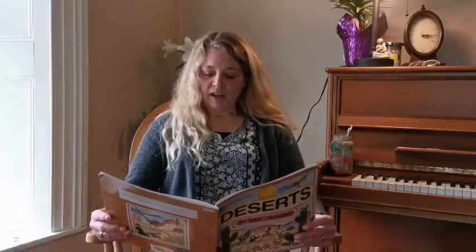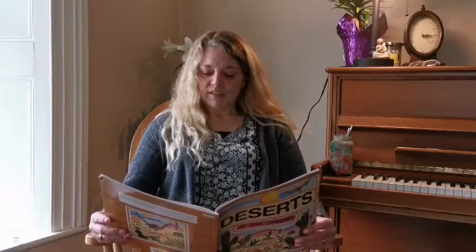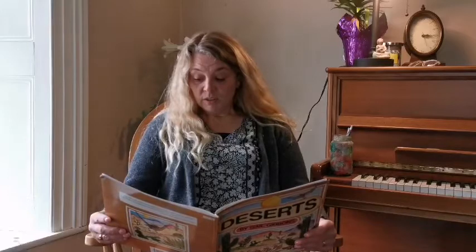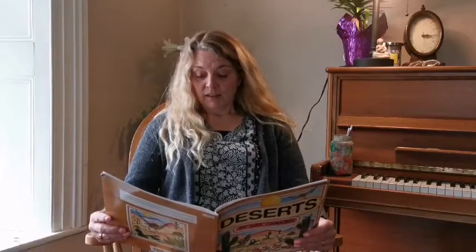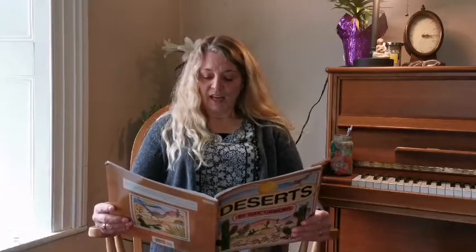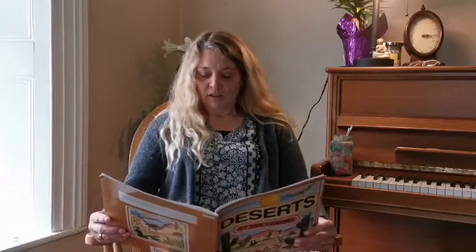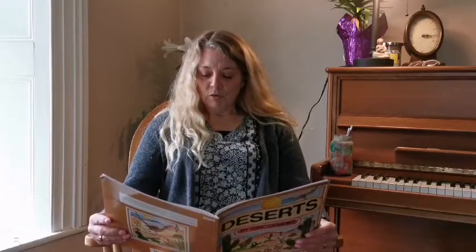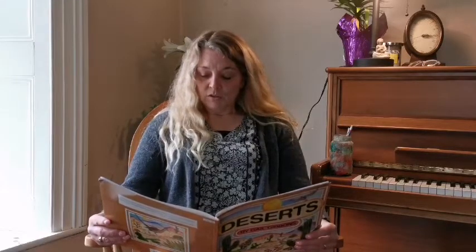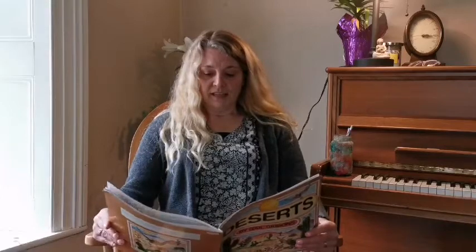Winds bring dry and cloudless days. When the sun is high in the sky, the temperature can be well over 100 degrees Fahrenheit. Now, we don't get temperatures like that here very often, or 38 degrees Celsius. When the sun sets, the temperature drops sharply. It gets cool at night. There's no cloud cover to hold in the heat.